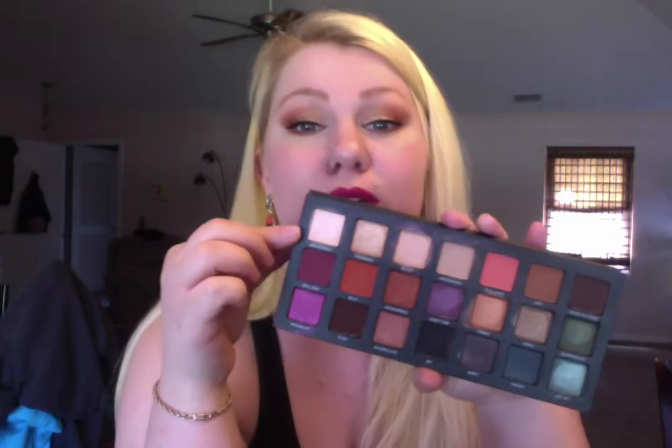And I do want to say though that this shade in Breakaway, oh my god, Urban Decay, please make this a highlighter. Please make this a highlighter. Like, you can't even see that.